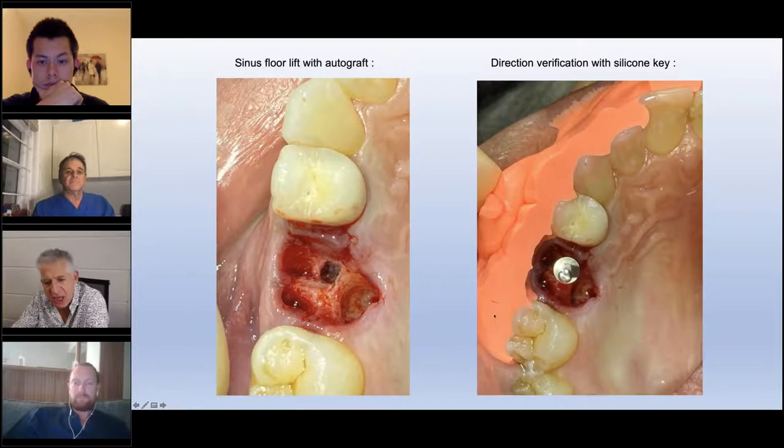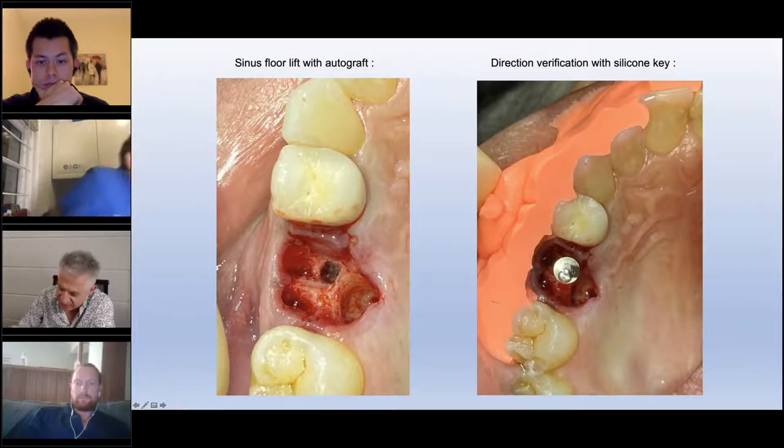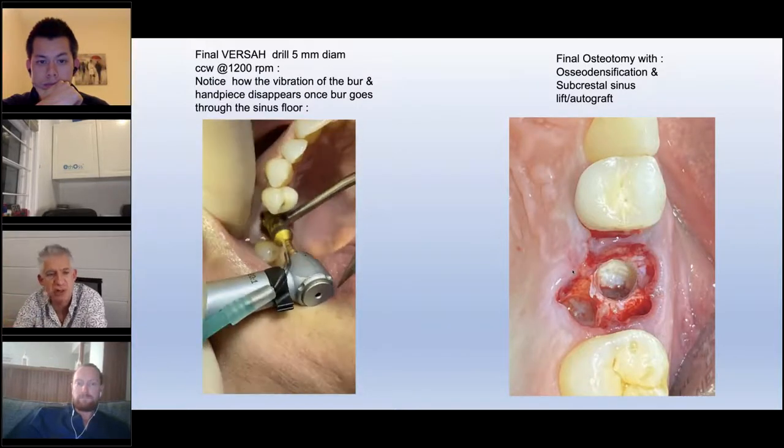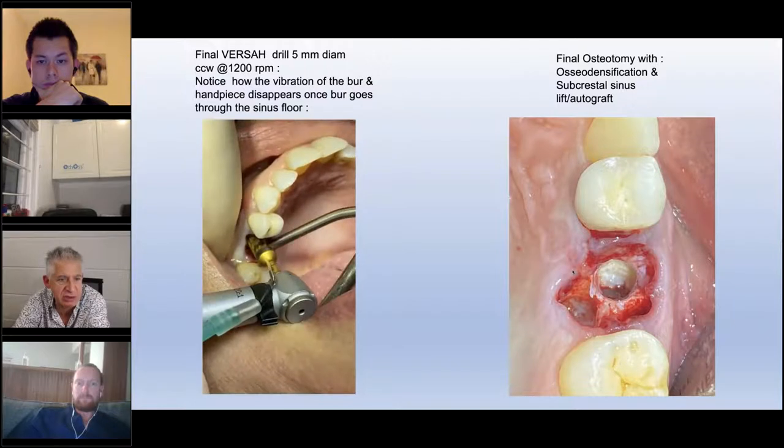We also typically like to use a silicone key. This is bite registration material. So that helps us to position the direction of the implant, not too buccal, not too palatal. That's a surgical guide that we use. We then go to the 4 millimeter drill, and now we have the 5 millimeter diameter drill.